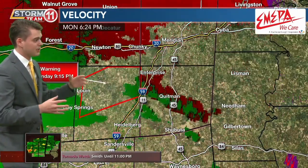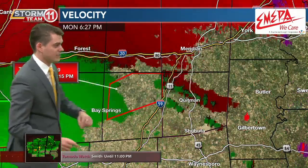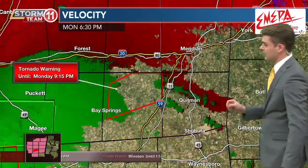But here's a little bit of the broad picture and exactly what we were seeing a little bit earlier. It's weakened compared to what we were seeing earlier in terms of the actual rotation. I'll get on this side so y'all can actually see it come into the area. So you can see how it kind of bows out and pushes further and further into Jasper County.